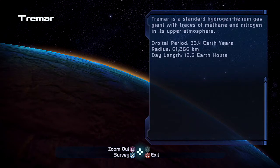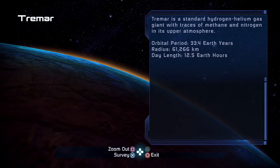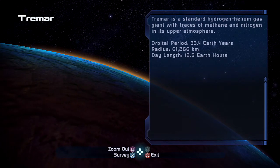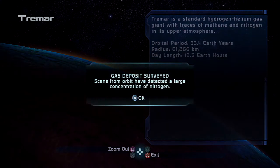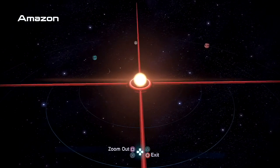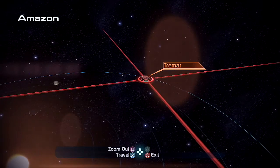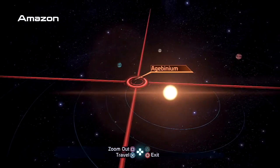Tremar is a standard hydrogen-helium gas giant with traces of methane and nitrogen in its upper atmosphere, which no doubt gives it that bluish tint on the horizon, even though the horizon itself is a yellowish tint. What have we got here? Probably like a gas of some kind. Yep. Scans from orbit detected large concentrations of nitrogen. Not even bad. Probably the tint is from the sun there on its horizon. I think nitrogen is a clear element, if I recall correctly, so it would glow with the sun's glow.